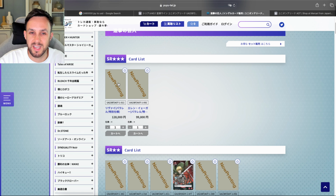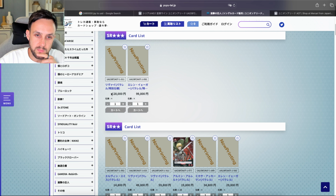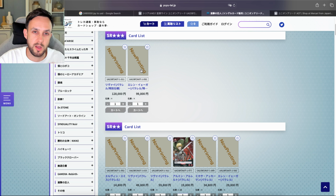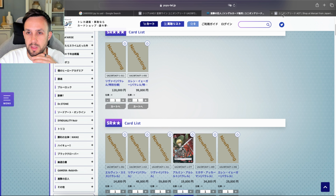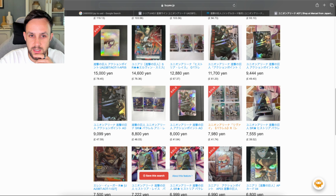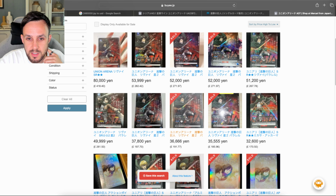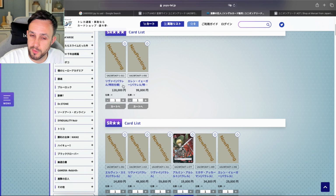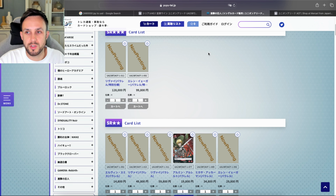So we've got the 3 stars here. Don't really have many images, but there was a Levi, and there was an Eren 3-star as well. I think they disclosed that quite recently, so in my last video I didn't have the images of them. Maybe if we go to buy, we might be able to see some of them, but I don't think we've got any 3 stars on buy for Attack on Titan. But yeah, there were 3-star cards with signed signatures. These are looking at around 100,000 yen per signed 3-star card, which is around $600 US.